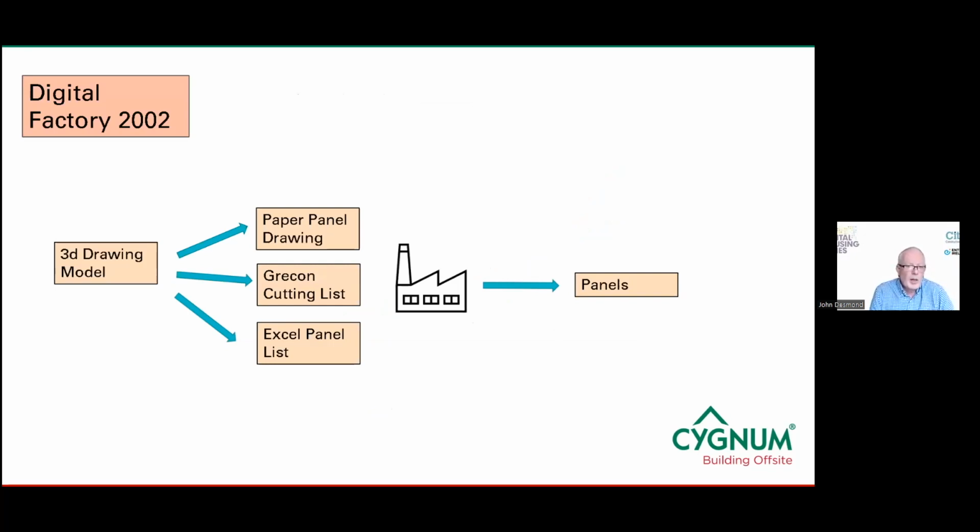So we looked at our model, and if you go back 10 years, we had an effective model to do what we were doing at the time. We took architects' drawings in, we produced 3D designs that were used for drawing approval with our external clients, but are also used for the manufacturing process. And from those 3D drawings, we produced cutting lists for our panel saws and our crosscut machines. And we produced 2D printed drawings for the panel assembly area. As I say, that was effective for what we were doing at the time.